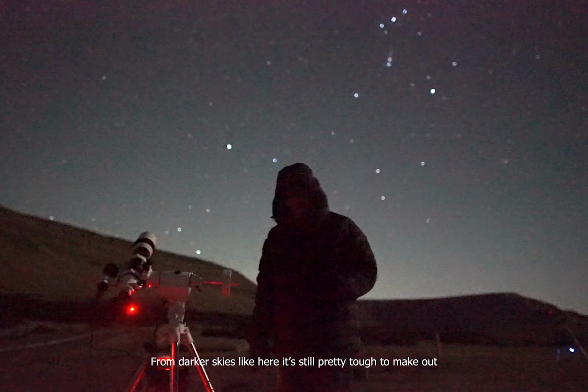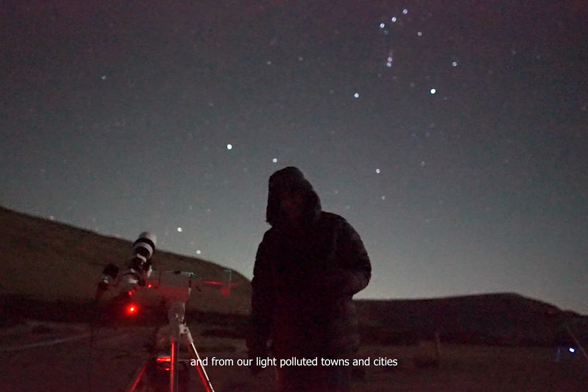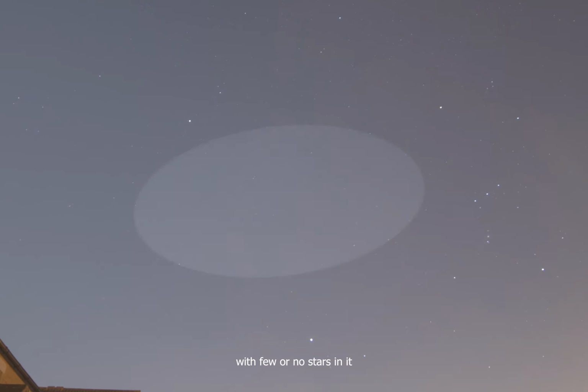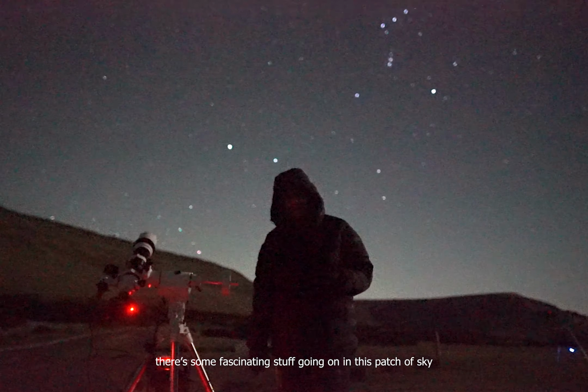From darker skies like here, it's still pretty tough to make out. And from our light-polluted towns and cities, it's very hard to see at all. It just looks like a fairly empty patch of sky with few or no stars in it. But despite its seemingly dim appearance, there's some fascinating stuff going on in this patch of sky.